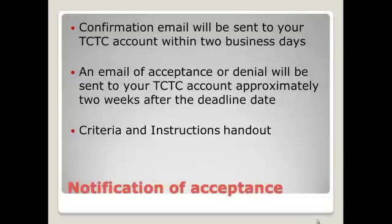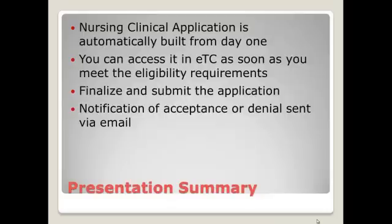After you submit your application, you will receive a confirmation email in your TCTC account within 2 business days of the nursing department receiving it. Then, approximately 2 weeks later, you will receive an email in your TCTC account notifying you of either acceptance or denial into the clinical program. Again, refer to the criteria and instructions handout for more details.